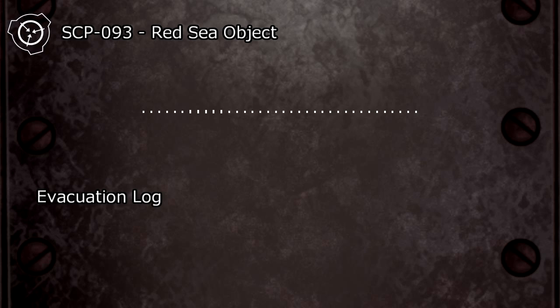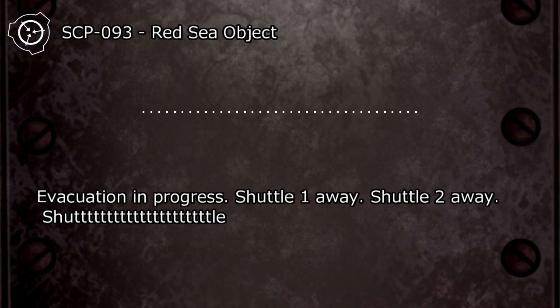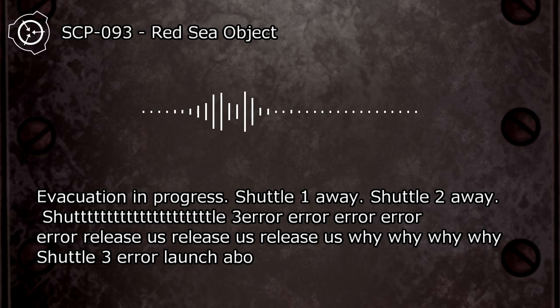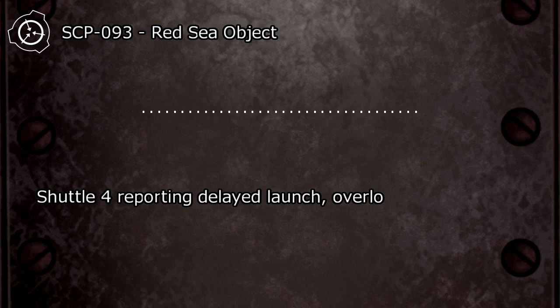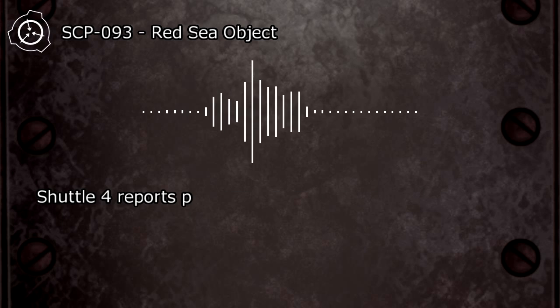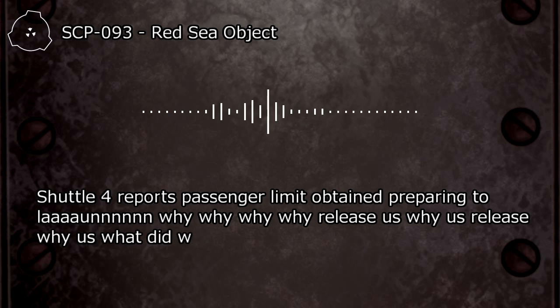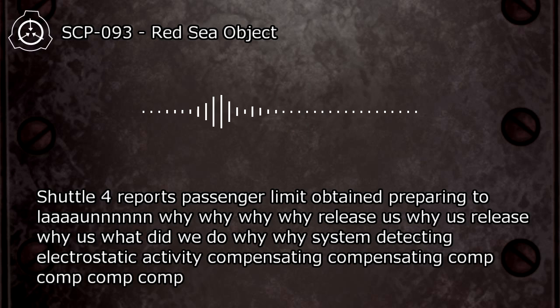Evacuation log. Evacuation in progress. Shuttle 1 away. Shuttle 2 away. Shuttle 3 error, release us, why, shuttle 3 error, launch aborted, proceed to shuttle 4. Shuttle 4 reporting delayed launch, overloaded, triage protocols engaged. Shuttle 4 reports passenger limit obtained, preparing to launch. Release us, why us, what did we do? System detecting electrostatic activity, compensating.